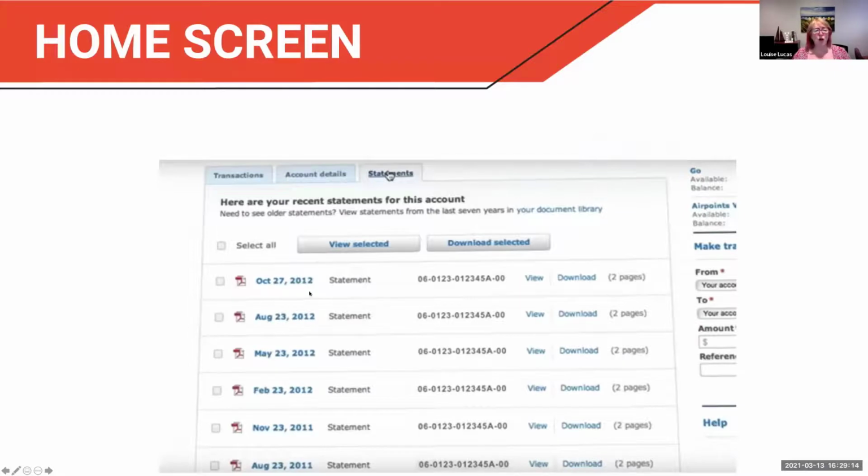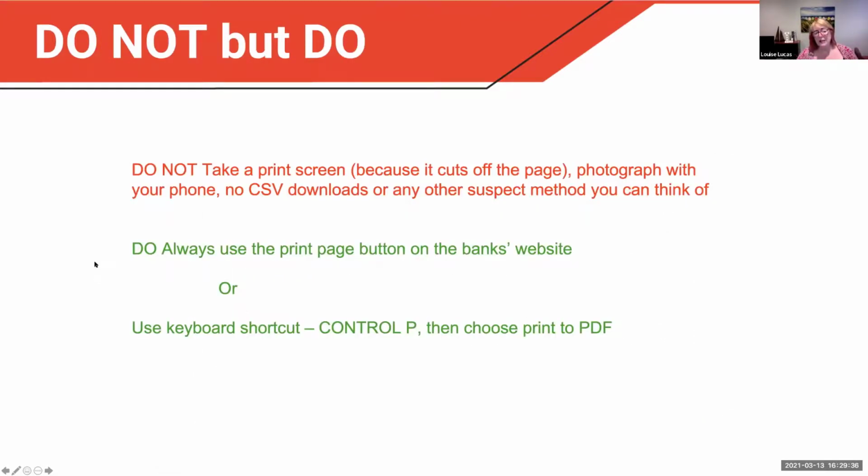You'll also see on the home screen, there's often a transaction ability. You can pull all the transactions, the account details page, which is more often than not, we need that for loans because it tells us when they're expiring and the current rates, and then the statements are the last thing. So those three, you look for those three. They'll be there in any bank, all right? And do not take a print screen, as I've said. Always use the print page button on the bank's website or use the keyboard shortcut, Control P, and then choose print to PDF. And that is the most helpful thing you can do for us.